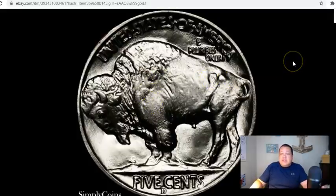This very much looks like a coin that'll grade out 66. As a matter of fact, this NGC graded example right here has a few of those same nicks as well, and they're rather light. You don't see big, huge gashes or anything distracting. I mean, the fields look absolutely clean.